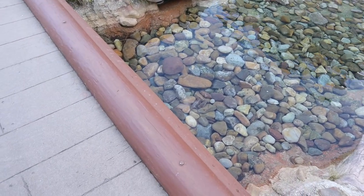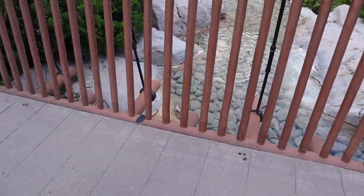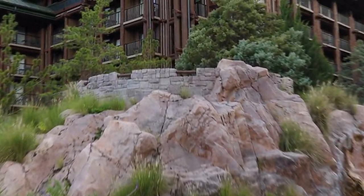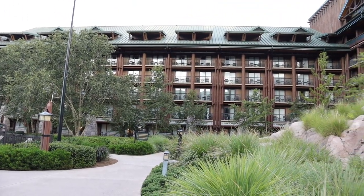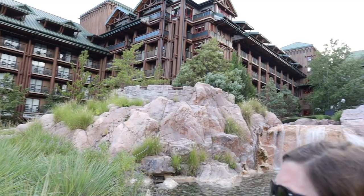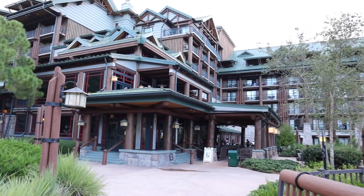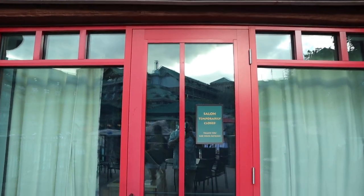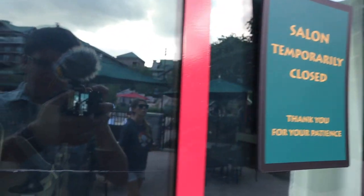So here is Copper Creek Falls. And the fake water under the bridge, because we know that is not true. That looks different colored. It does, actually. This is whiter and this is a little bit darker. Yeah. But that is the overlook right there where we were just at. And all I can see is all these rooms that overlook this Copper Creek area. It's gotta be a cool view at night. Yeah. It's a very pretty resort. Now, during normal times, this would be the spa salon by the springs, but as you can see, they're temporarily closed. But it gives you an idea of what it looks like inside there.